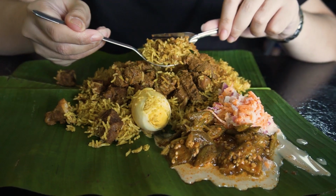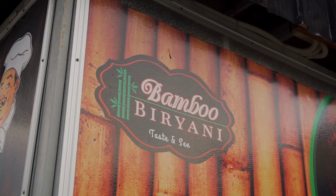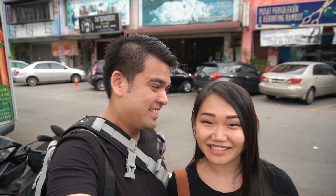Today we're going to try a very special biryani because it is cooked in a bamboo. We've seen a lot of good reviews about this place and the picture looks really delicious. I am excited to try it now.